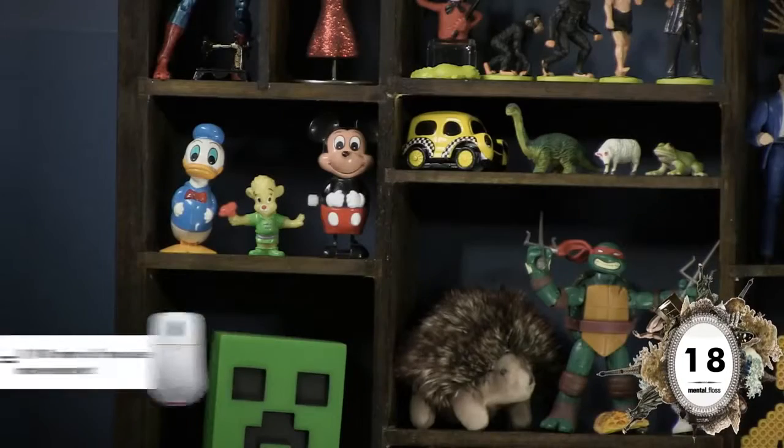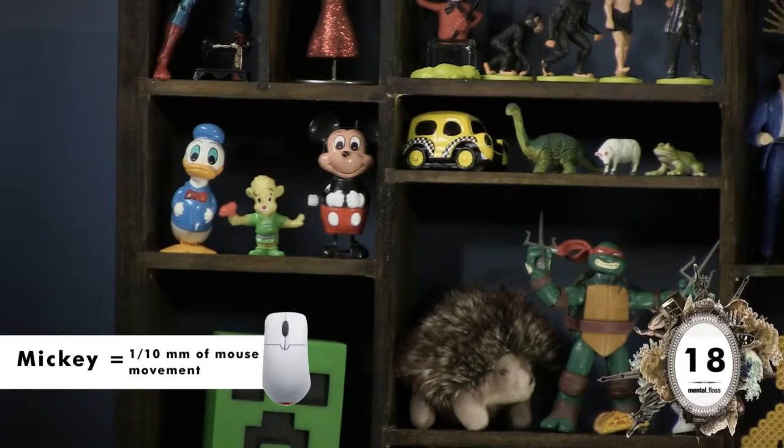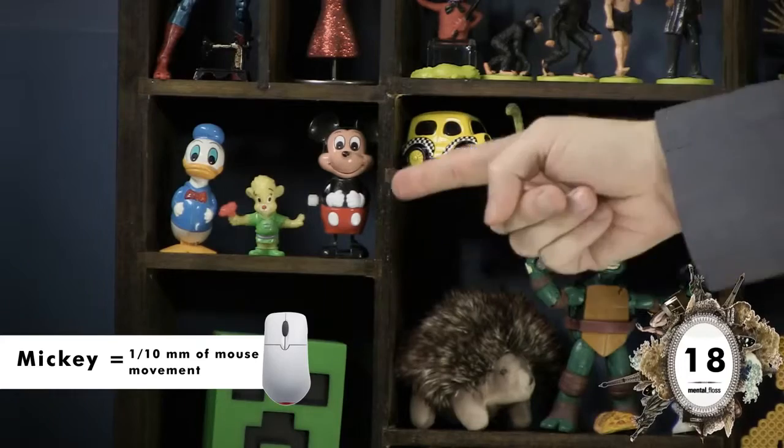There's another guy you might have heard of who gave his name to a unit of measurement having to do with your computer mouse. The smallest detectable movement of a computer mouse, somewhere around 1/10 of a millimeter, is called a Mickey.